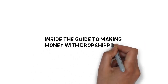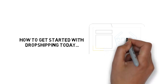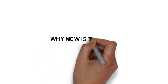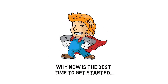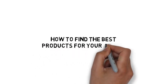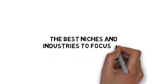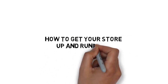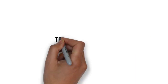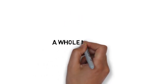Inside the guide to making money with dropshipping, you'll learn how to get started with dropshipping today, even if you have no prior online experience, why now is the best time to get started with dropshipping and set yourself up for massive success. How to find the best products for your store and find vendors that will dropship the products for you. The best niches and industries to focus on when dropshipping. A step-by-step plan for getting your partners and products in place as quickly as possible. How to get your store up and running even if you have no technical skills. The right way to price your products to boost sales and grow your income fast. Plus a whole lot more.